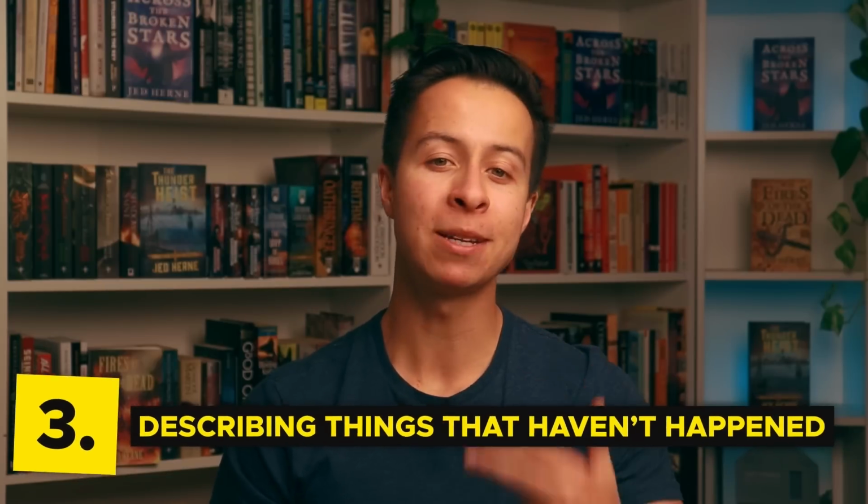Number 3 is describing things that didn't happen. This is a very, very common one. So let's say that I am in the perspective of Susan, and Susan is exploring this haunted house. Now let's say that I have the following line in my book. Susan didn't notice the monster creeping up behind her. Presuming we are in Susan's point of view, that sentence actually makes no sense. She cannot describe something that she is not noticing.